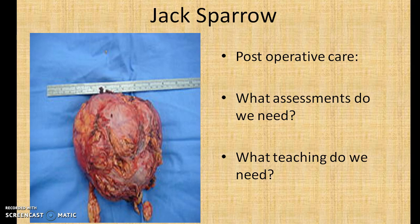So teaching, he's going to need all of that post-op teaching. He's at risk for DVT, so he's going to need to wear TED hose. He's going to need wound care. He's going to need to be watching that wound. He's going to be assessing for fever, make sure he doesn't have an infection, etc., etc.